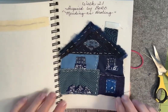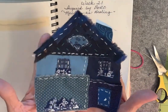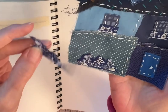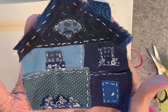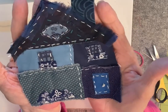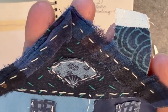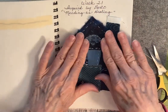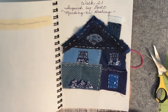Well, I'm back, and I went to sew it in my journal, and I decided I wanted to add a little more embellishments. So I found this little piece of scrap that had little blue and white flowers, and I made little flowers down here and flower boxes for the windows. And then I found this cute piece that looks like a little fan, and I turned that into a window on the top. So I'm gonna put that in my journal now, but I just wanted to show you the updated version.